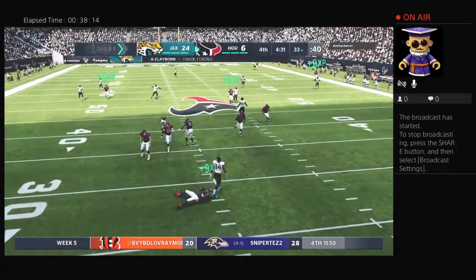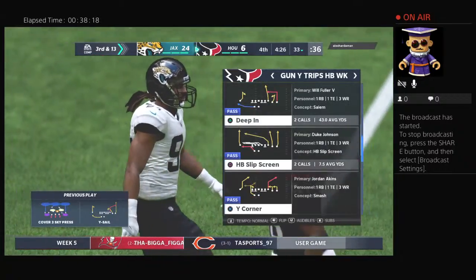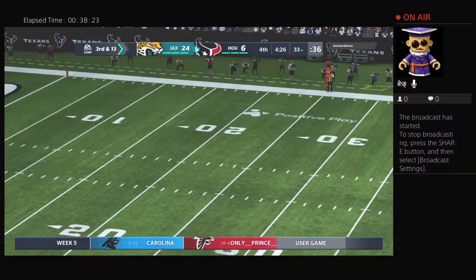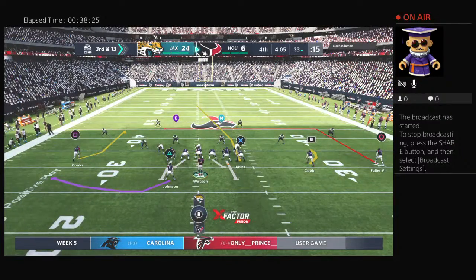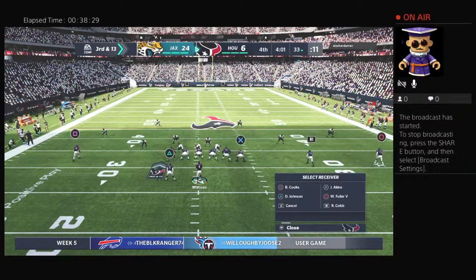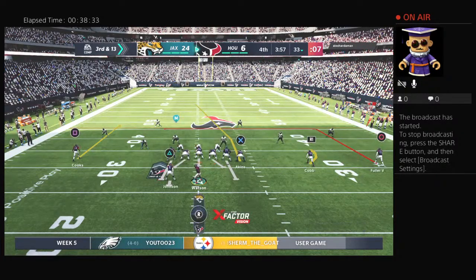And the Jags get to him as down he goes. The sack coming from Adrian Clayborn off the edge. We've been around this league for a while, and many coaches never pull their starting quarterback, almost no matter the situation. In this case, though, I think he's got to make a decision. He's taking a pretty good beating out there. Yeah, and with the deficit, maybe not wanting to risk an injury.